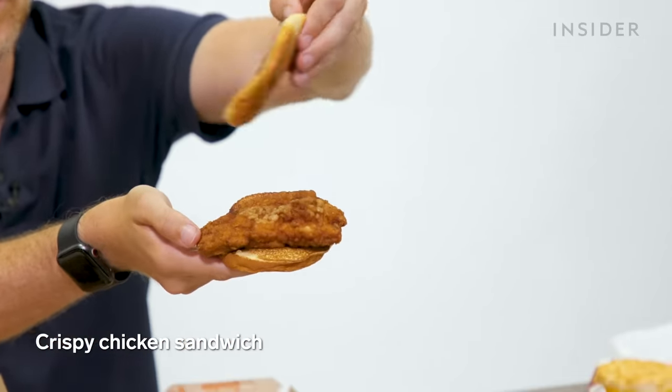Our desserts, we have these little guys, Cinnabon Delights. We all know what Cinnabon is. We all like to be delighted. Looks like a little munchkin that may or may not be Cinnabon flavored. Let's find out together.